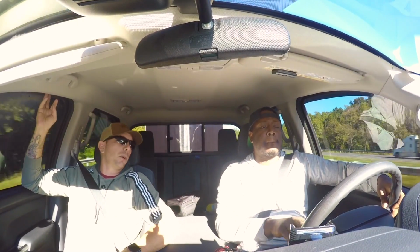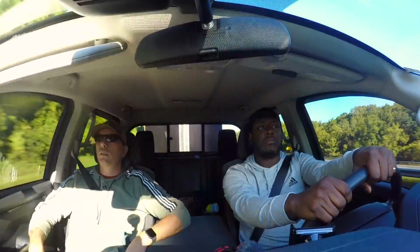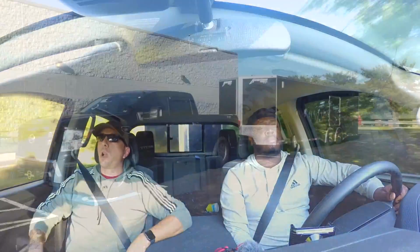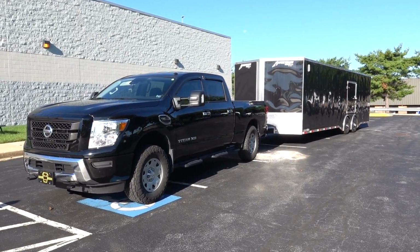Like I said, I did some research about the XDs and how they're bigger. I wouldn't have traded for a regular Titan because I wanted the stability and the extra weight. So I gave the XD a shot, and I've been nothing but happy with it. It's solid as a rock when I'm towing. It's got plenty of power. There's a few things I don't like about it.